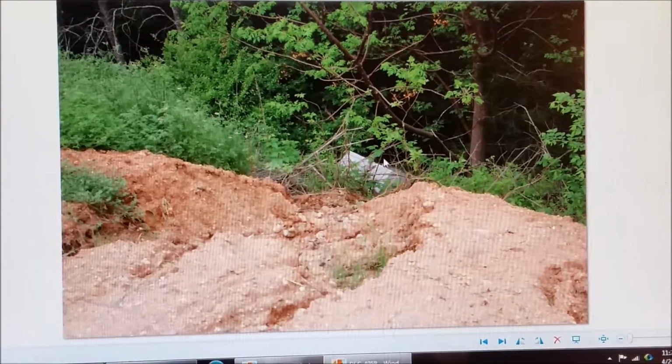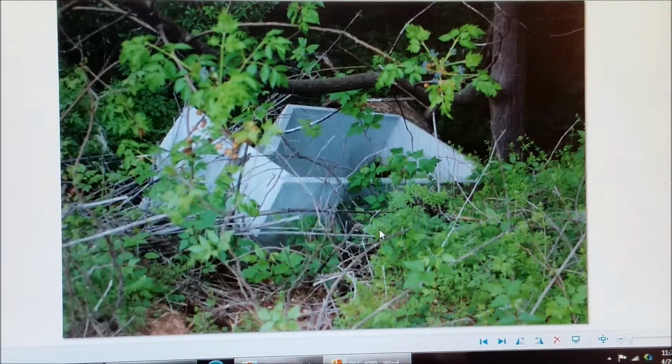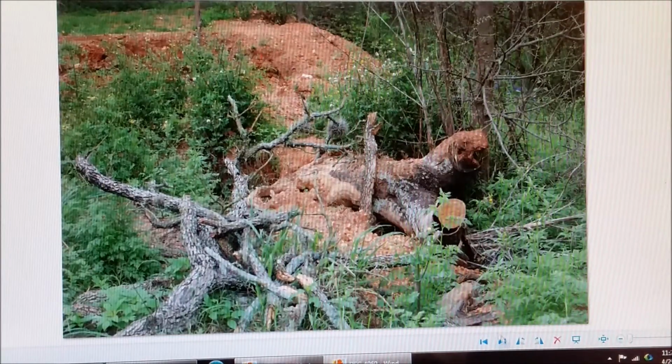So here's a photo. You see this white object down in here, and you wonder, well, what could that be? It was actually a concrete vault that got broken. They couldn't use it, so it was just pushed off to the side and off the side of the cliff and eventually covered up. Every time a tree limb or big branches fell, all that material was just pushed over to the edge and then covered up with dirt.